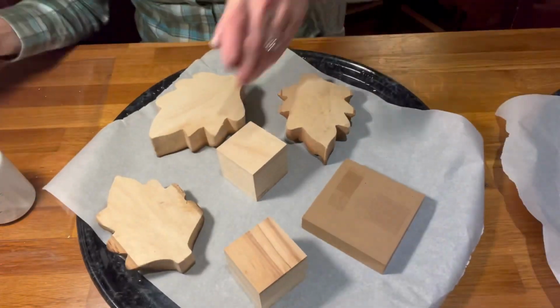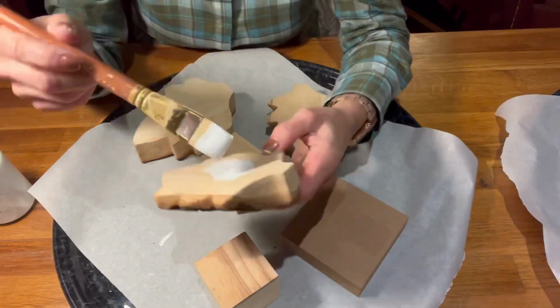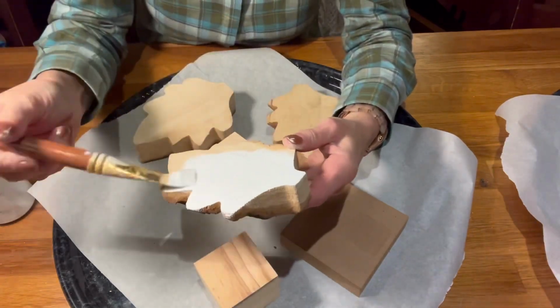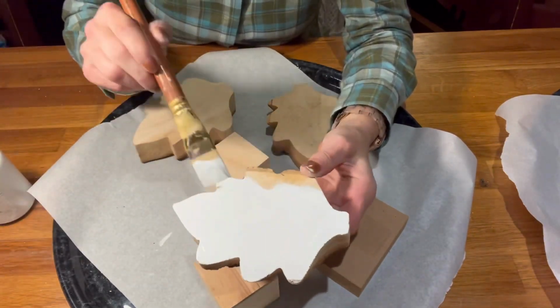So I'm using the Waverly Snow White for these because, of course, if you've done any decoupage, you know that your papers are just going to look better on a white base.